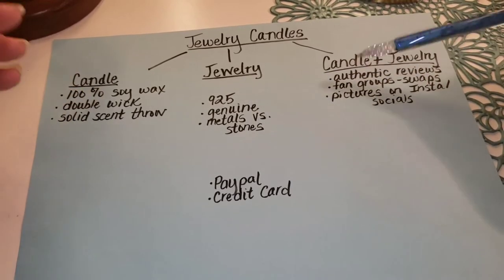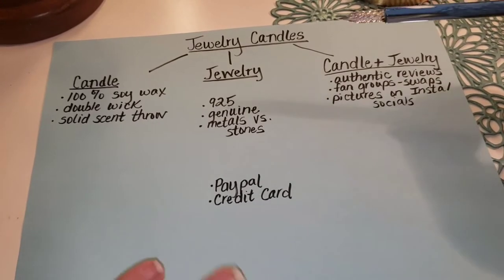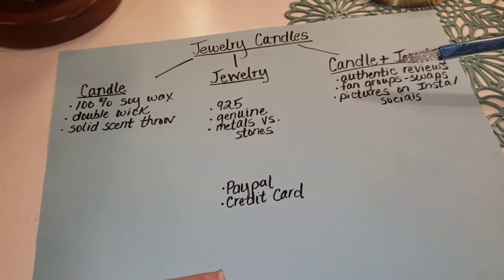And then there's the third type of customer, which is, they want a good candle and a good piece of jewelry. Me, I used to obviously fall in this category. This category is generally the toughest, but we'll get back to that.